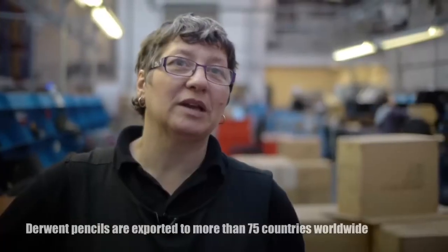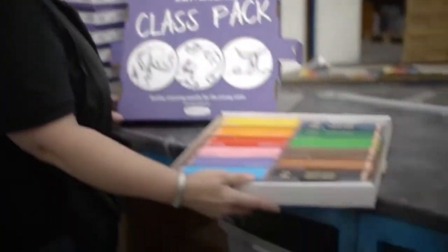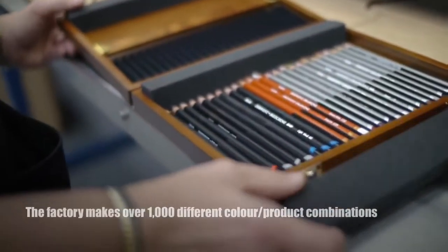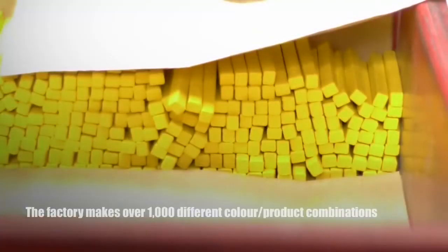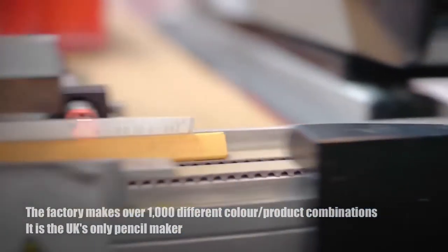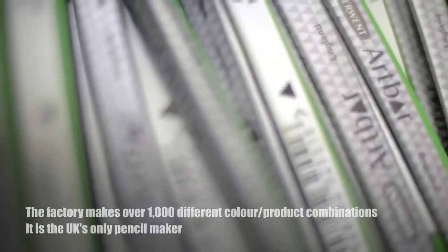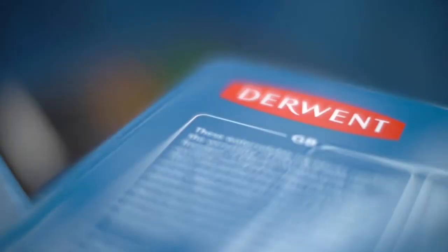Some of the countries and places that we send items to is quite surprising, and it surprises me all the time how many different varieties of pencils there are. I think it gives people more faith in their own country if things are made at home, rather than sending it out to other countries all the time. And it's good. I like working for the factory because it's a home product and I'm proud to be part of it.